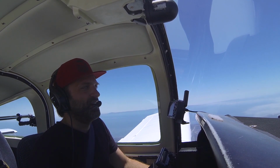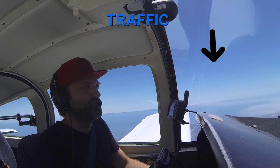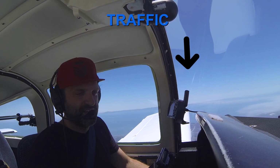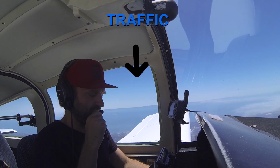And it's cool with, like I said, this transponder here. It'll give you the traffic warnings. I think it's when it gets within about 1.5 miles or 2 miles, it'll give you the warning. Pretty handy.